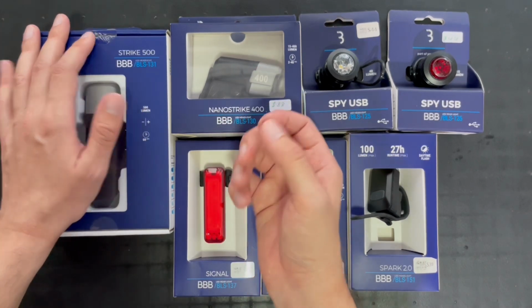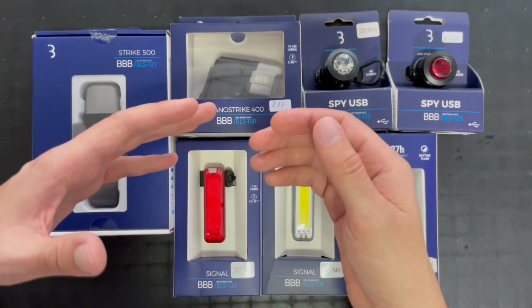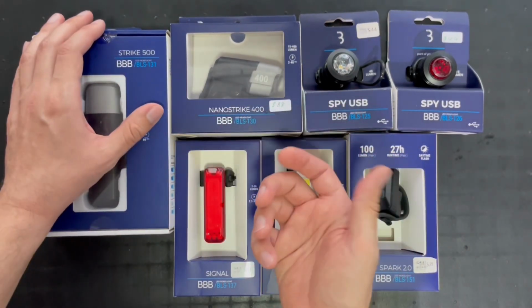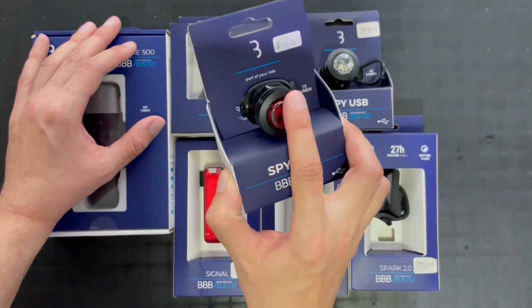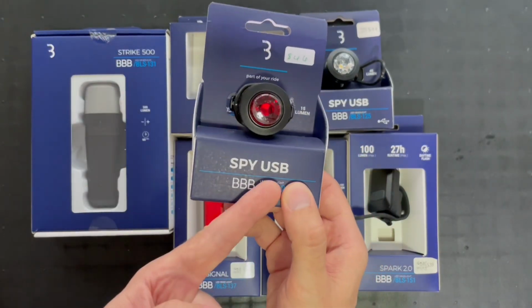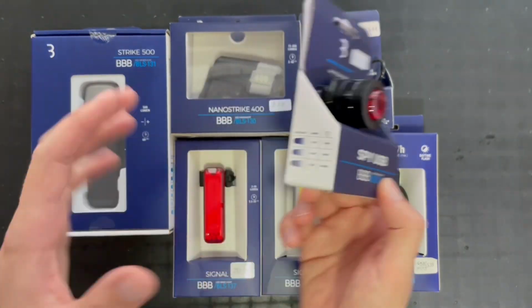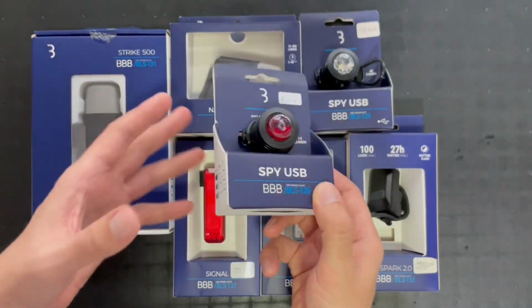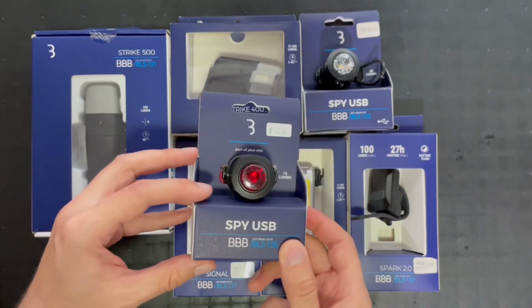Also, with those kinds of batteries, when you hit a bump in the road, they can become dislodged, and so your lights can actually turn off while you're riding. Get ones that are USB rechargeable. This one here clearly states that it's a USB light. All these lights you see here today are USB rechargeable. They come with cables with the lights, and that's what you want to aim for.